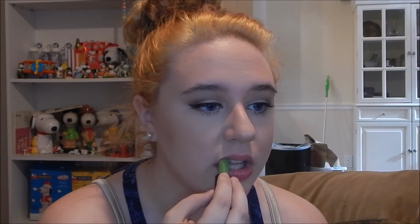But usually I use this Victoria's Secret Extreme Plump, and this is just in a clear color. This is the mood matcher from Fame Wilson. I don't really want to call it mood because it isn't, it's just a pH color. It turns pink for me. And yes, I do put this on top of the lip plumping too, so it gives me a nice glossy lip. I'm feeling like a glossy lip today.